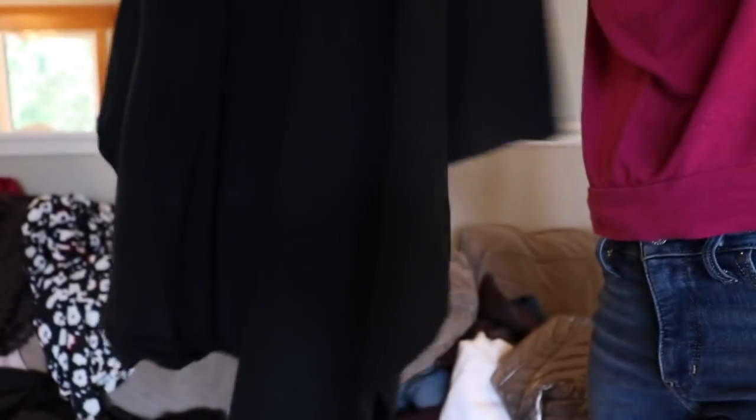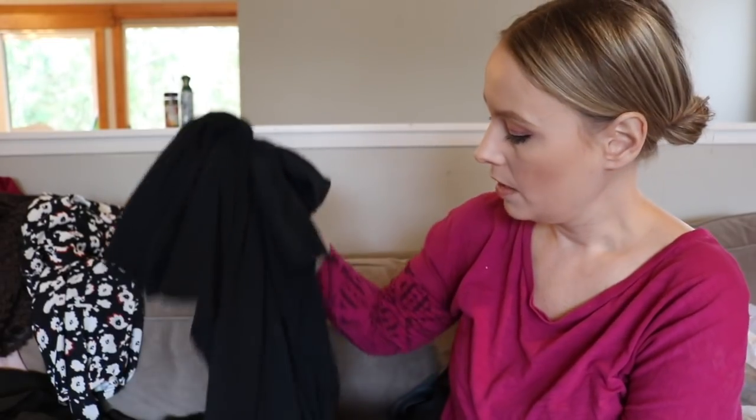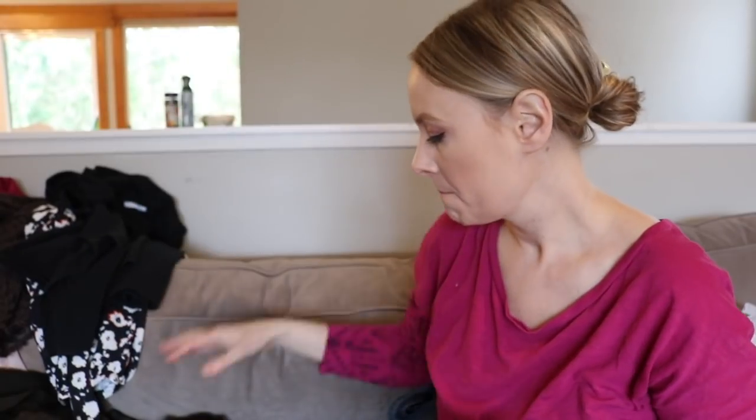So it's really cool. I don't know how to explain it other than it's asymmetrical. It goes really high on this side and then really low in the center and then not quite as high on this side. So it's definitely that art to wear kind of style. And I almost didn't grab it because it looks just a tiny bit faded in person, but I still think someone's gonna want this. So I did pick it up.